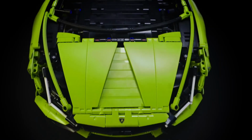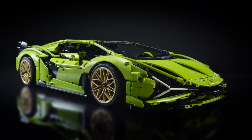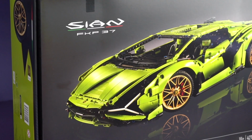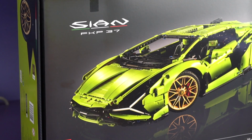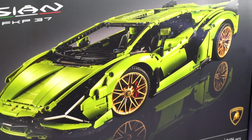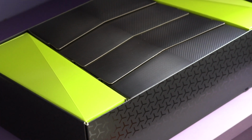The Lego Technic Lamborghini Sián FKP 37 is now available in Lego stores across most parts of the world from June 1st. If you're a fellow adult fan of Lego or you just have a lot of time on your hands, or just in case you're still in lockdown at home, well, here's a great set to keep yourself occupied for a bit and a great collector's item for sure. But that's about it for the unboxing. I'm gonna end this video now because I'm super pumped and I really want to start assembling the set immediately.